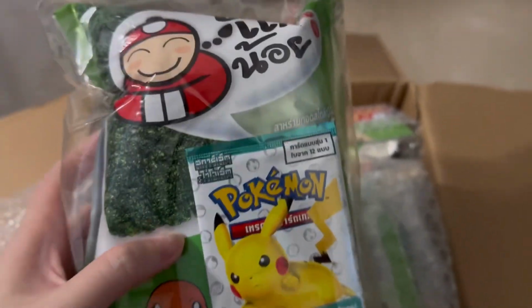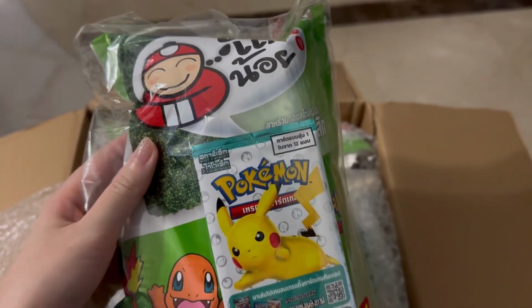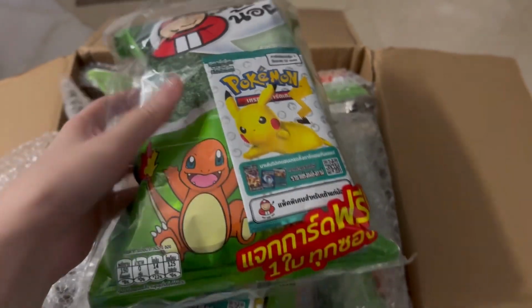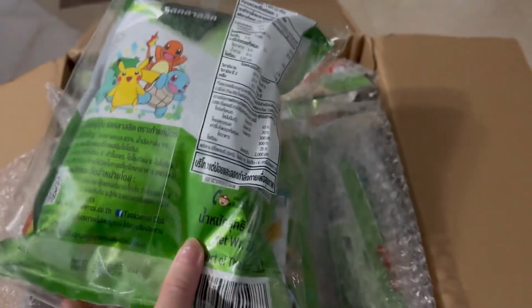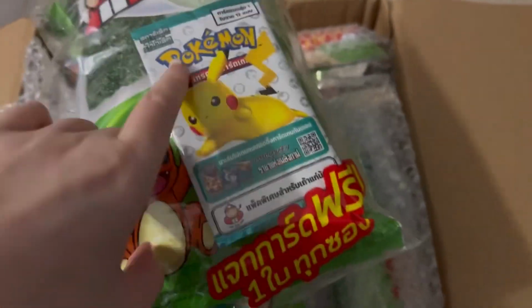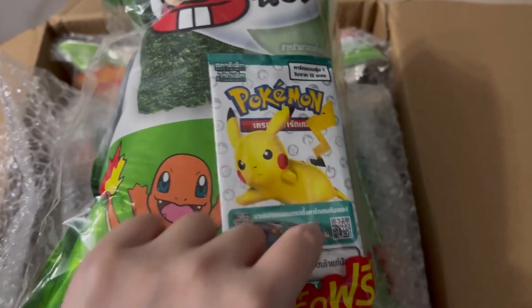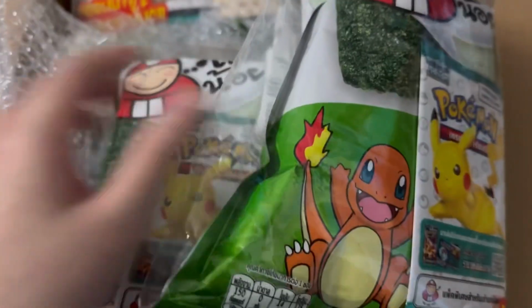So this is Thailand Seaweed. The brand is called Tao Kee Noi. So it's a Thai brand and they have this only in 7-Eleven. It's a Pokemon pack where you have the seaweed which we can eat and a collectible card inside. So on the card it has some Thai words if I'm not wrong. Let me just open all this up and we shall see.